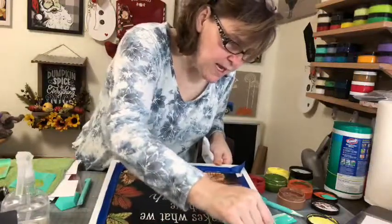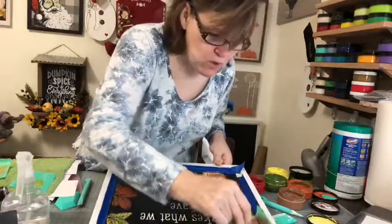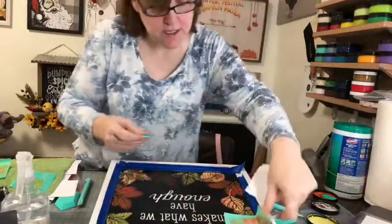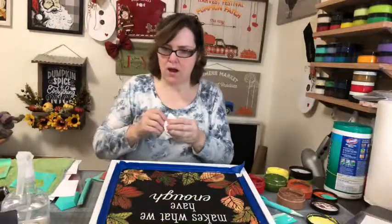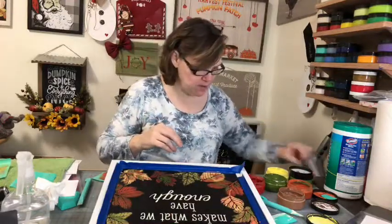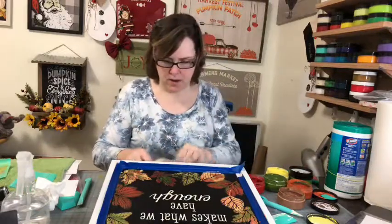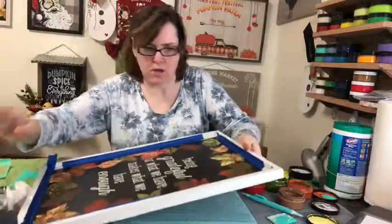And then because I laid it over the word, I'm going to lay the transfer for the words right back down on top. And I want the words on top of the leaves, not behind it. So we are almost done. Let me fix that one little letter. And I'm going to have to flip this around so I can see what I'm doing. Put all my leaves over here. And then we're going to peel off the tape and show you the sign.